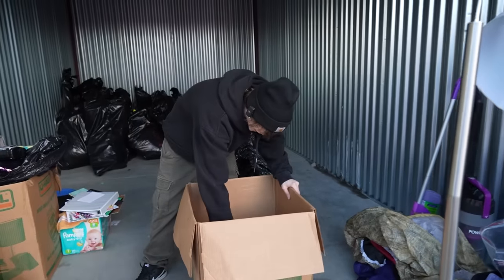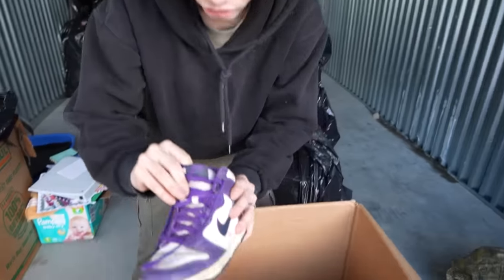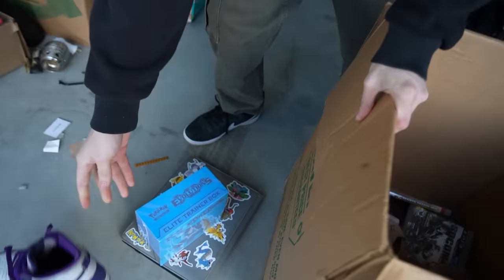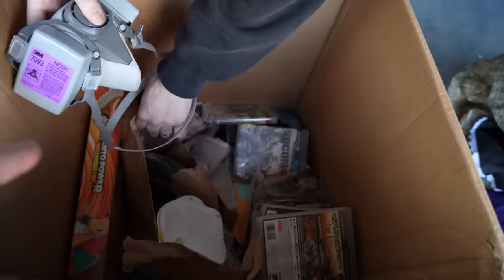Do you realize? Okay, wait a second. Okay. We got some Dunk High Court Purples or something like that. What are those again? Okay, wait a second. I'm just pulling everything out from this box. Some masks.